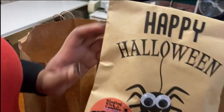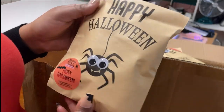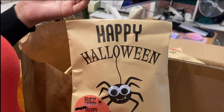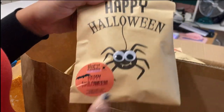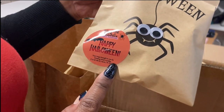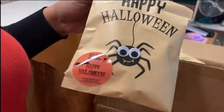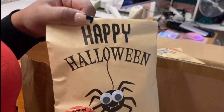I've actually made a video about this on TikTok and it went viral with over 2 million views because it's very controversial. For Halloween, I write off my candy as a marketing expense. And how I do that is the treat bags are really marketing. So even though it's Halloween candy, I put these little stickers on here. Winding Wick Candles, Happy Halloween, treat bags brought to you by Winding Wick Candles with the address of our storefront. So even though, yeah, this is a Halloween treat bag, it's a marketing expense for the business. So the candy, the treat bags and everything is a write-off because I'm using it for marketing.